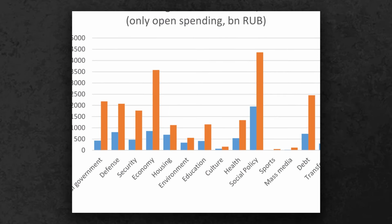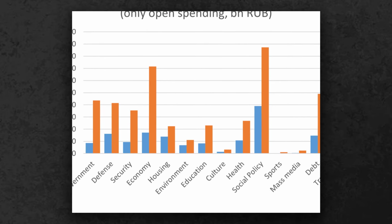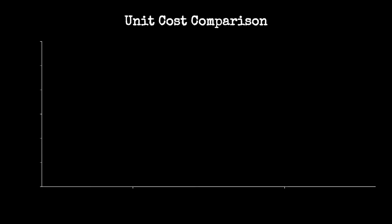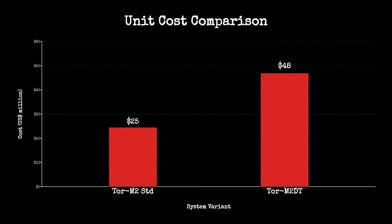Russian Ministry of Defense budget reports reveal that Arcticizing the Tor system has triggered major cost overruns. Each unit carries a price tag far above the standard model, and procurement has been slowed by inter-service rivalry over who owns these rare assets.